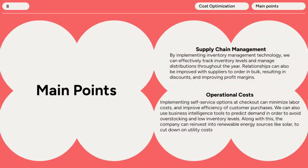There are a lot of factors to consider, but the main points that we want to focus on are supply chain management. We want to implement technology for inventory management heavily to make the process of ordering, storing, using, and selling go as smoothly as possible. Partnering up with suppliers to receive discounts on bulk orders is very beneficial to us financially, as well as it would benefit them in having consistent business. This mutual benefit allows for trust and relationships to be built and longevity.